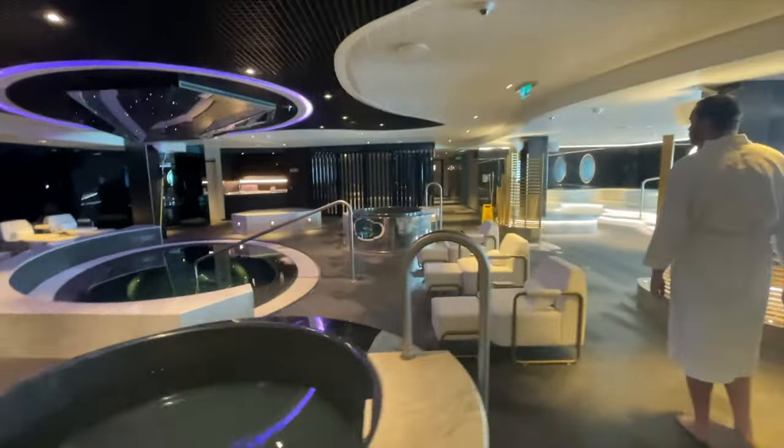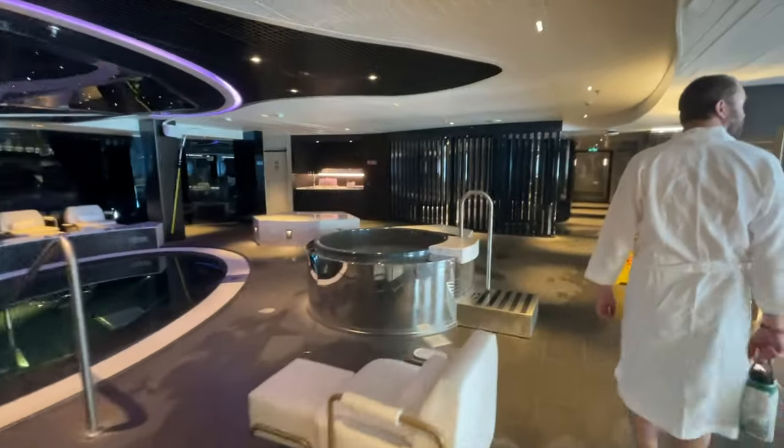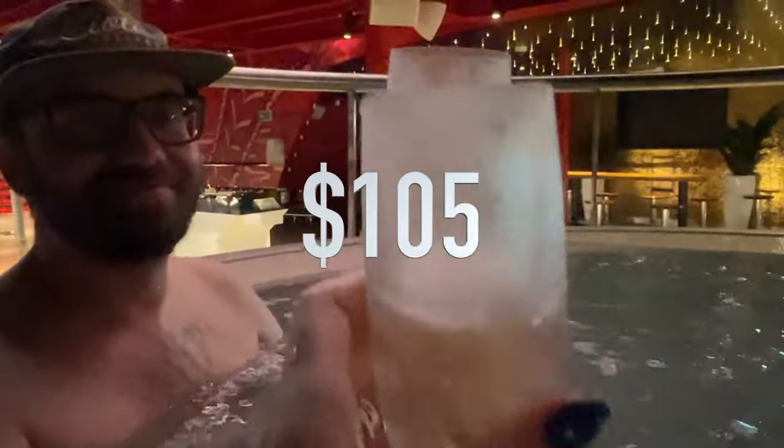The thermal spa passes are like $80 per person on sea days and around $70 per person on port days. One shake for champagne costs $105.